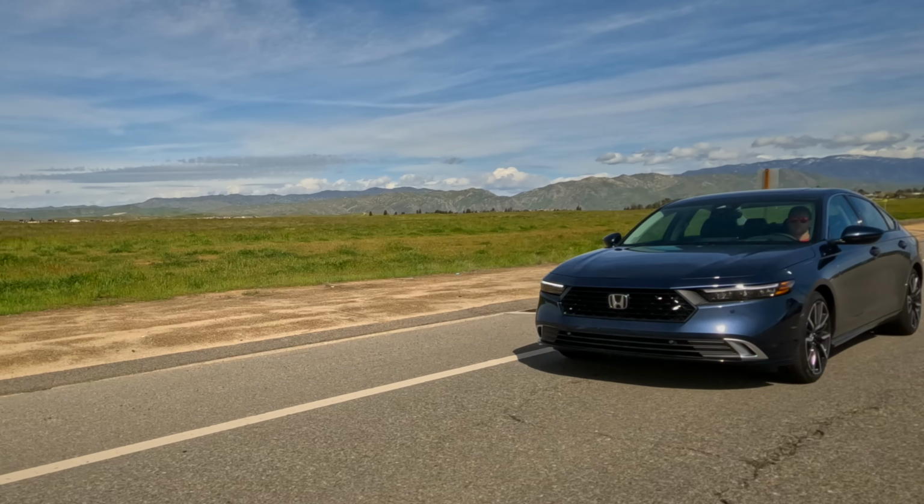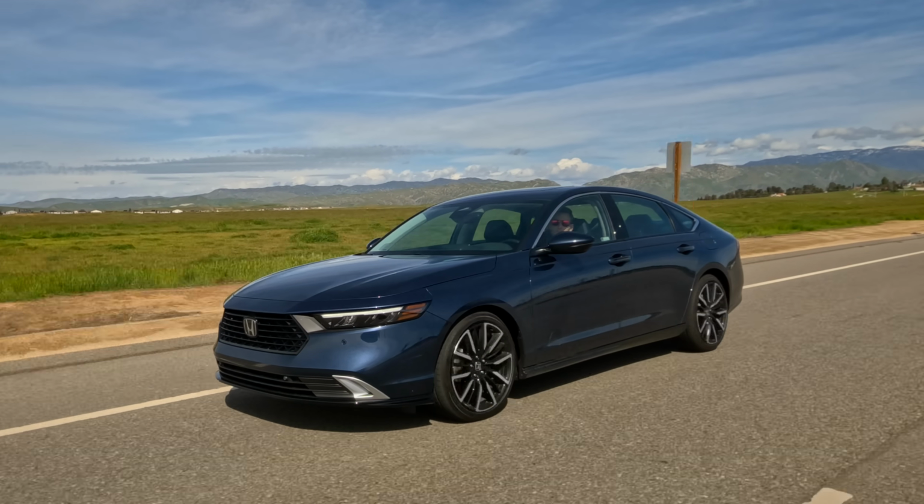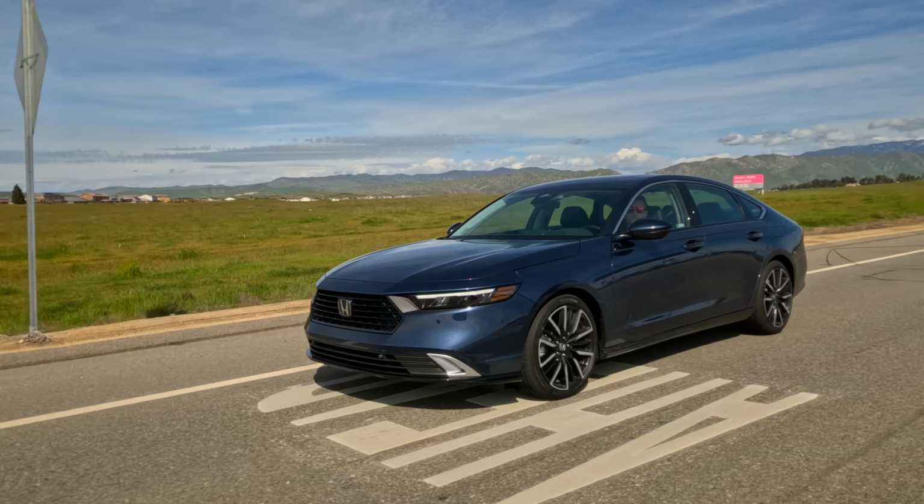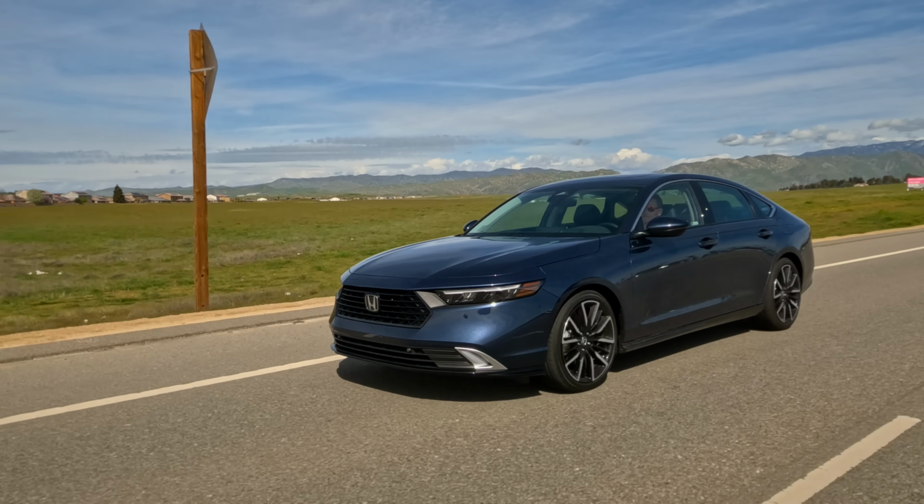There's a spectrum of style quotients that you can get in the midsize sedan category, from fairly sedate to kind of outrageous, and I think they're kind of walking that line in the middle here.